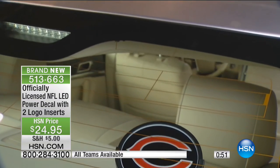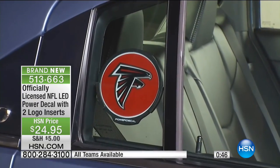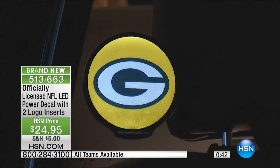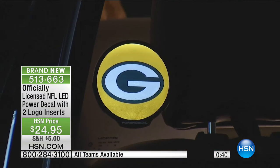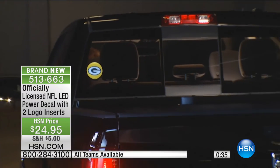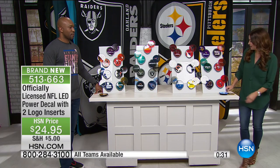And it's brand new. We've never offered this to you before. And we've got so many of you grabbing your favorite team. So go ahead and grab it today at $24.95. 513-663 is your item number. I'm getting another update. If you want the Ravens, if you want the Patriots, those are the most popular and certainly going to be the first to sell out for you today.